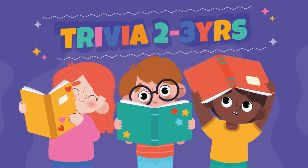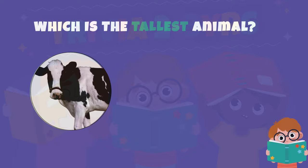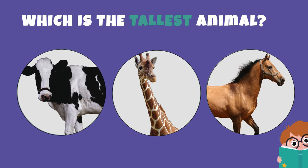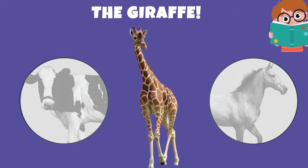Kids, do you want to play a game with me? Let's start! Can you tell me which is the tallest animal? Is it the cow, the giraffe, or the horse? Yes, the giraffe!